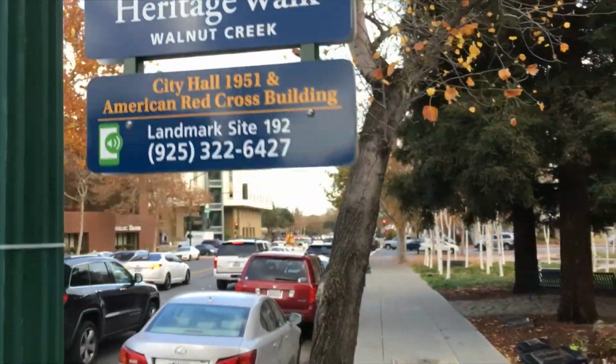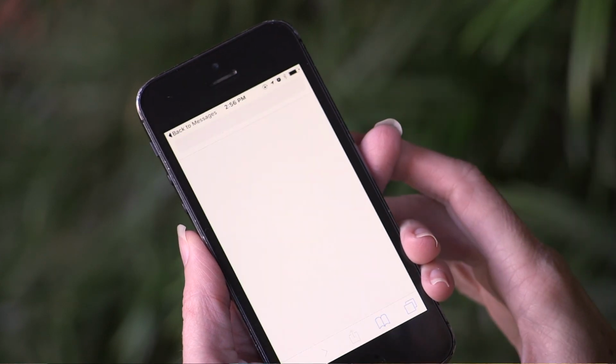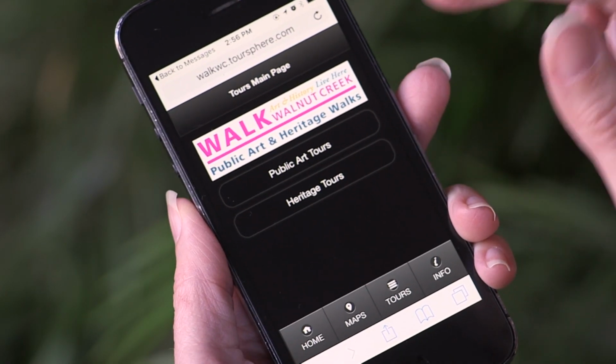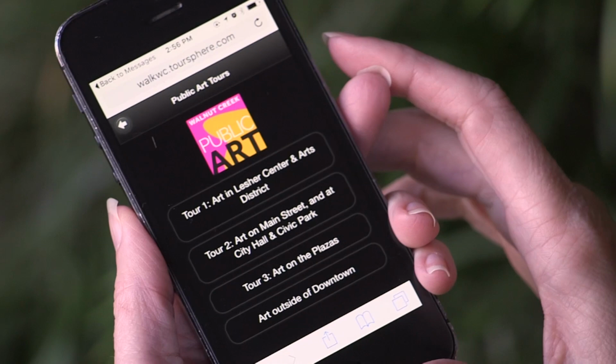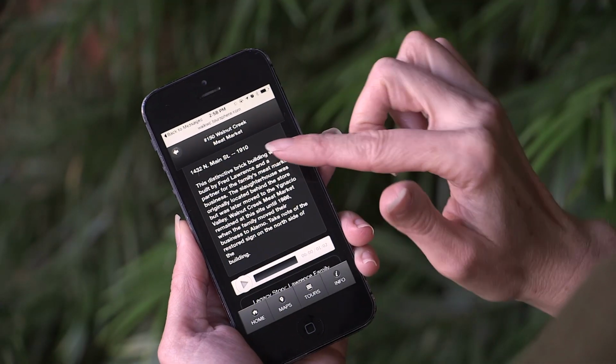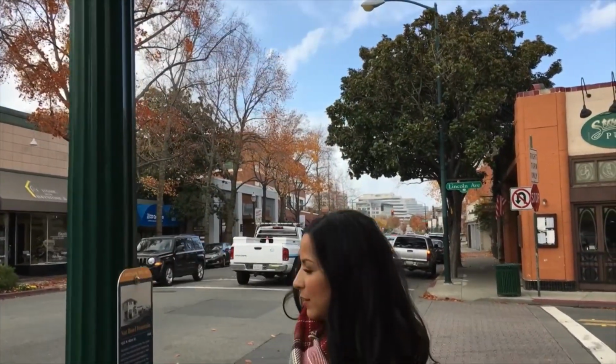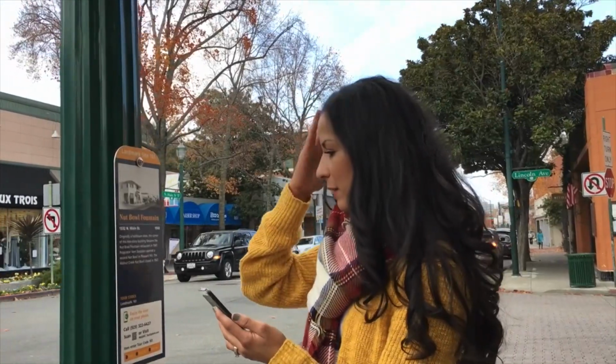You simply go to one of the Heritage Walk signs or one of the public art signs, you dial the number, they will text you an access code, you simply tap on that code, and voila, you open up to a wonderful, colorful homepage, and you can choose to do one of 3 public art walks or one of 6 heritage walks. You just tap on the one that you're at and you listen to it. But if you don't even have a smartphone, you can simply walk up to the sign and read. It's a wonderful short story of the importance of that particular site to the history of Walnut Creek.